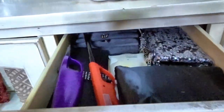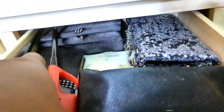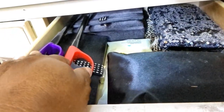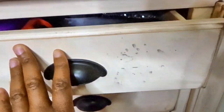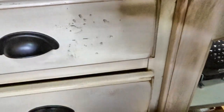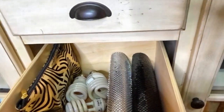Up top here, we just have some clutches, and this is where I house my lighters for the candles that I burn in here, because if I put them up front, my husband and my son will lose them and swear they don't know where they are. So I keep them hidden down here.